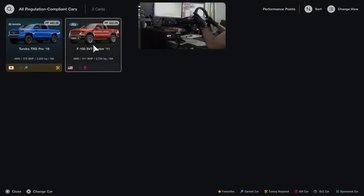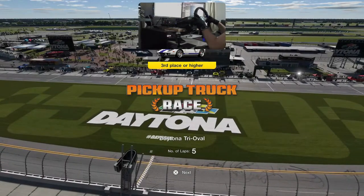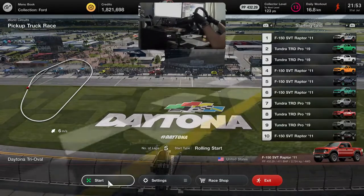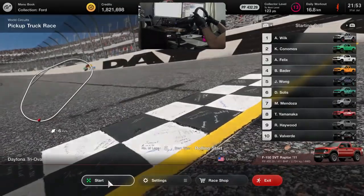The Ford has more horsepower, but it's heavier. Okay, let's see. Daytona is actually a really fast track, so that extra horsepower. Now, this car will definitely have ABS, right? Wrong gear.